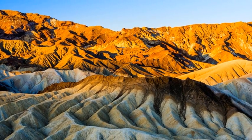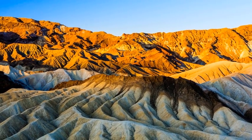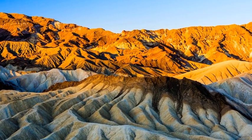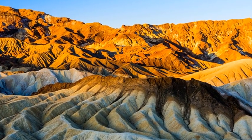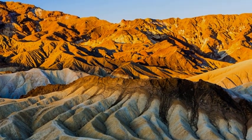Stay in nearby Beatty, Nevada, a former mining town that's full of character and is just a short drive from Furnace Creek Visitor Center. Plan to get an early start at Death Valley by taking in the sunrise at Zabriskie Point before exploring the Badlands at 20 Mule Team Canyon.